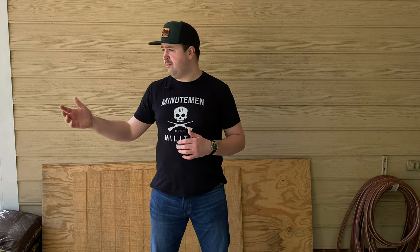So primarily the 43X goes with me. If I'm out and about during the day and I don't foresee myself being out after dark, I'll carry the 43X. It's lighter, has the same capacity as a Glock 19, thanks to the Shield Arms mags. And I don't have to worry about having that extra weight on me.